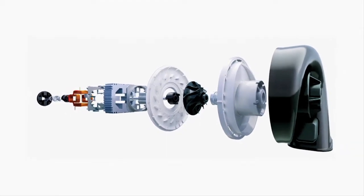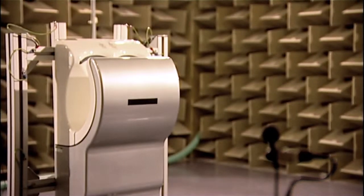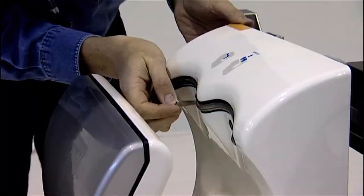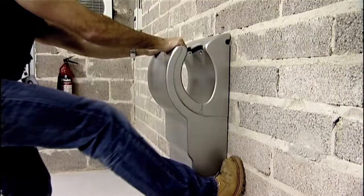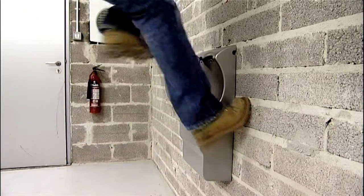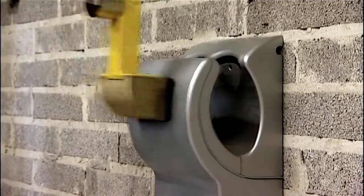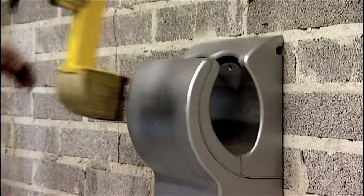We test our Airblades by putting each product through 100 separate tests, and they fall into two different categories: performance testing and mechanical testing. Performance testing is all about the function of the machine. A good example of this is dry time testing, where we use an internationally agreed standard to get confidence in our 10-second dry time. Mechanical testing is all about testing the durability of the parts and the products. We put them through situations like wear and tear, vandalism, to make sure that they can cope with some of the tough environments we install them in.